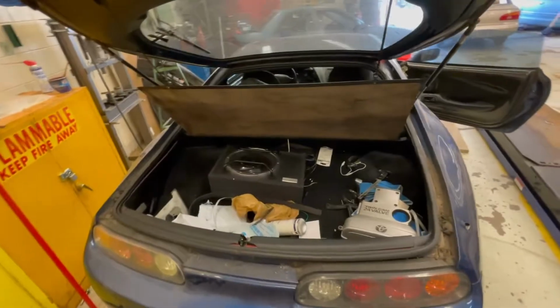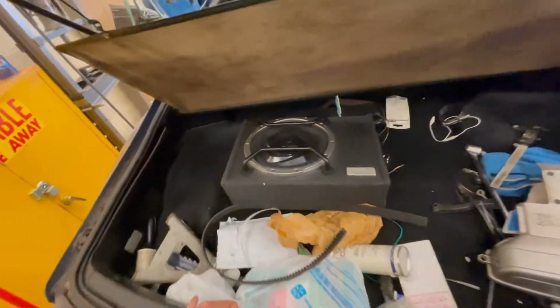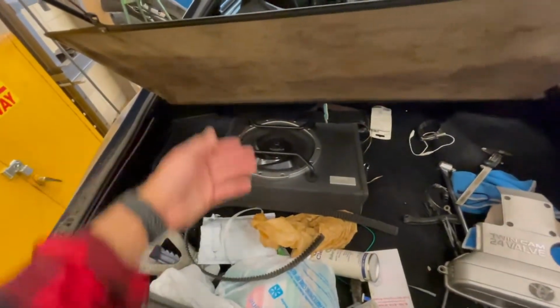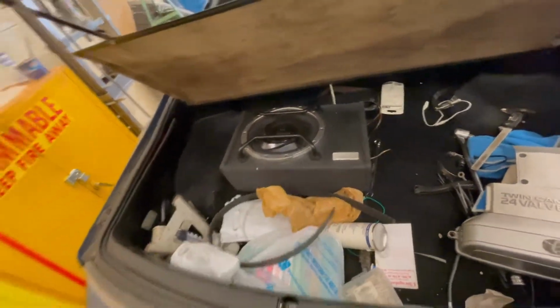It's a little messy back here, but this is a sub I installed. I think this came out of like a truck, back seat of like an extended cab truck. Works pretty well. It was more than enough for what I needed for this car. Here's a timing belt I cut off my engine bay.